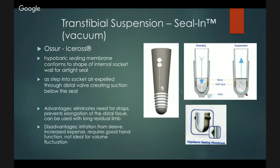So I don't use this very commonly, because most of the patients I have, like most of the patients in any developed nation, are amputations due to disease, not your young traumatic patients who are otherwise healthy. So that's where I would use it. I would use it in somebody who is relatively young, active, with really no volume fluctuation or very minimal, because this is such a great suspension system.